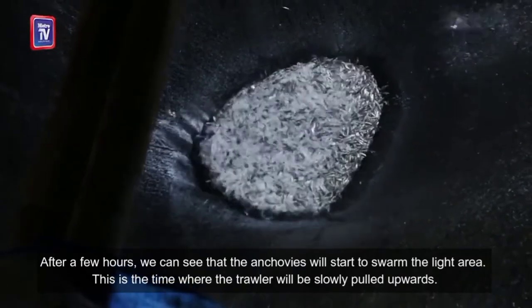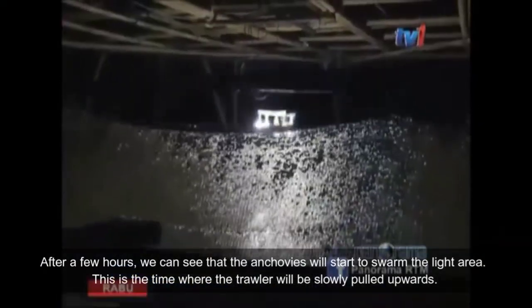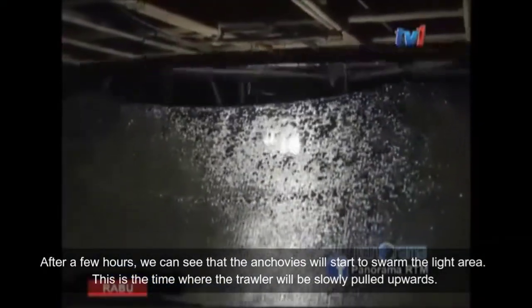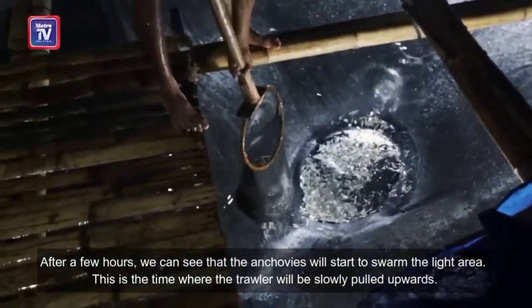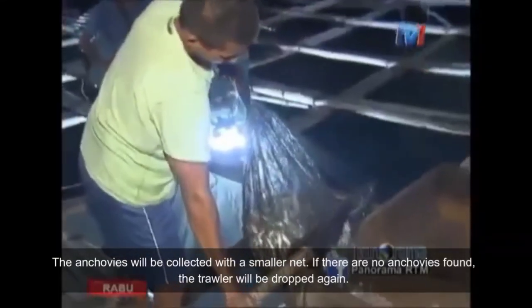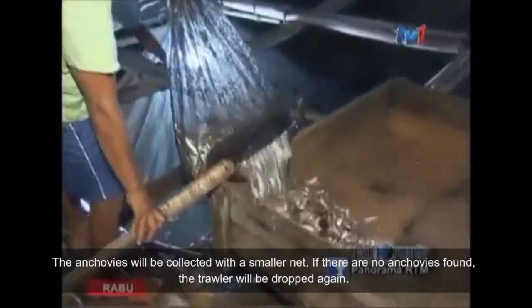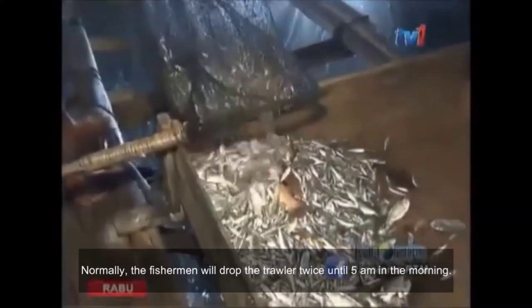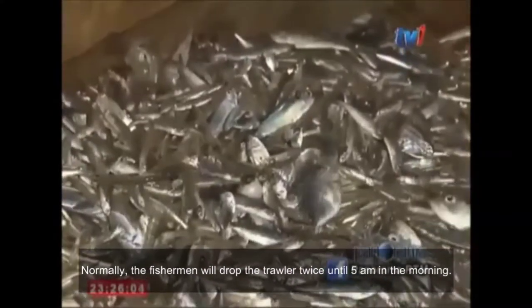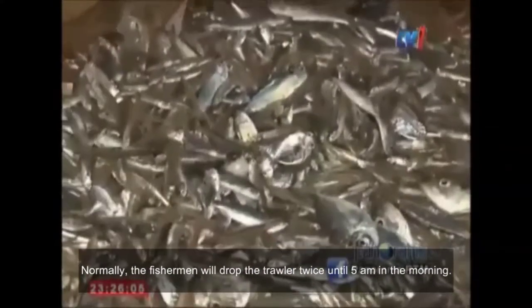After a few hours, we can see that the anchovies will start to swarm the light area. This is the time when the trawler will be slowly pulled upward. The anchovies will be collected with a smaller net. If there are no anchovies found, the trawler will be dropped again. Normally, the fishermen will drop the trawler twice until 5 in the morning.